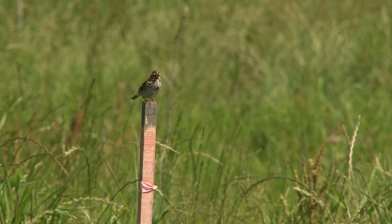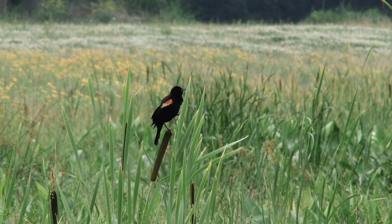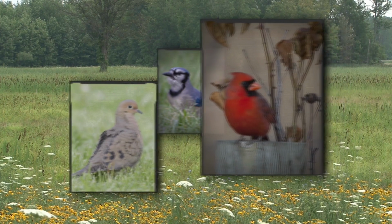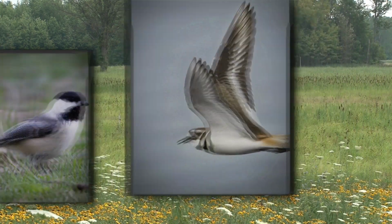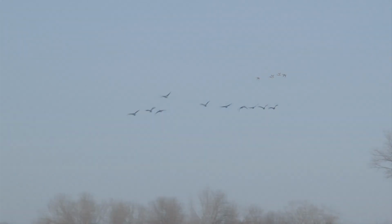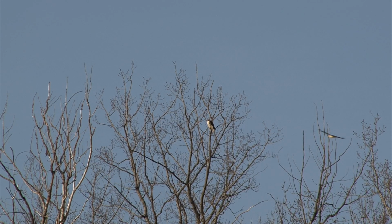The melodic sparrow and thrushes, the call of the red-winged blackbird, the coo of the mourning dove, the raucous blue jay, the whistling cardinal, the saucy chickadee, the high-pitched killdeer. Track the calls of the many species of ducks and wild geese as they fly overhead. Let your spirit soar with red-tailed hawks and osprey.